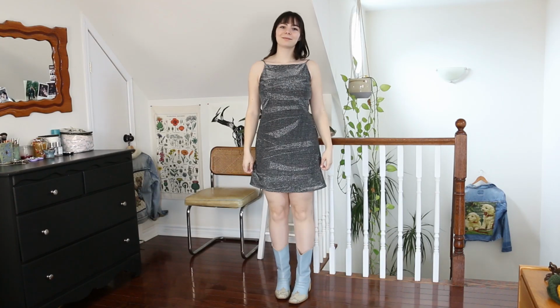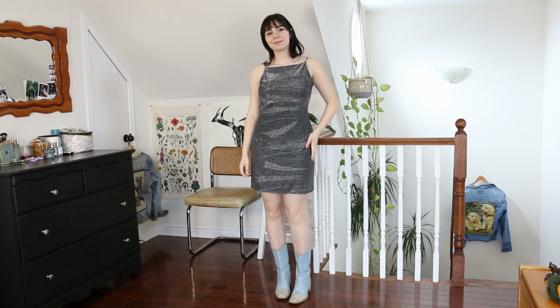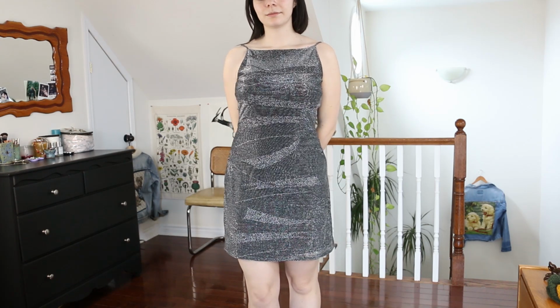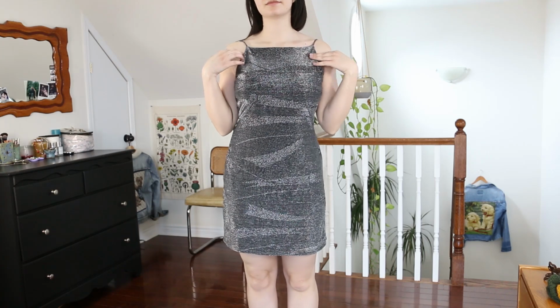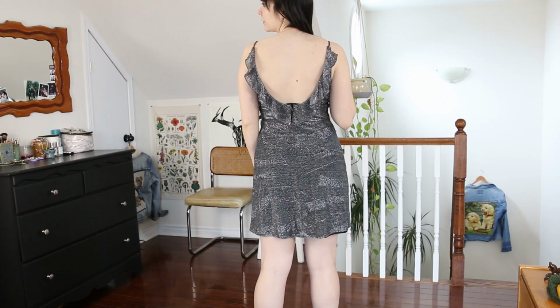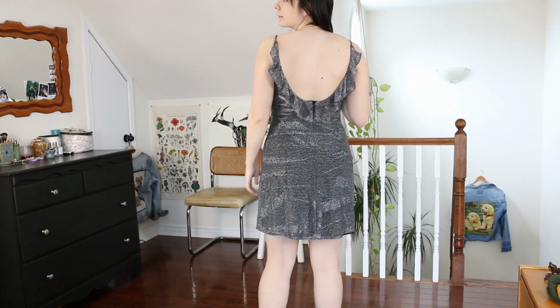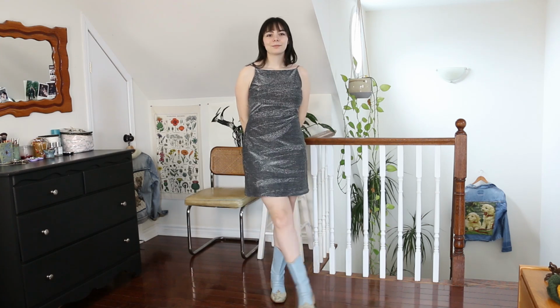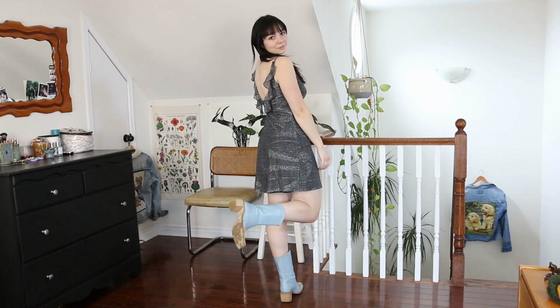Okay, we are getting down to the final dresses, which are definitely going to start to be more of a truly formal dress, which includes this one. This is this stunning little sparkly silver mini dress that I thrifted last year for New Year's. It's got this really beautiful high squared off neck that I love, spaghetti straps, and then if we flip around to the back, it's got the coolest little ruffle texture detail, which I think is so cool, which is why I paired it with cowboy boots, because I feel like it gives off that Western vibe a little bit.